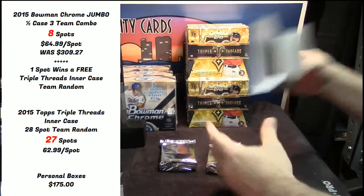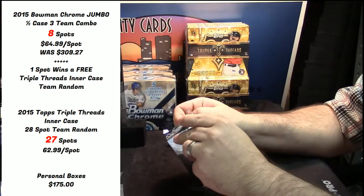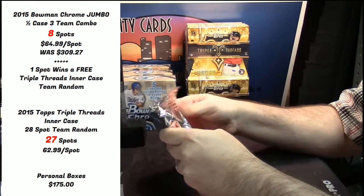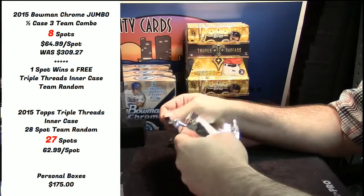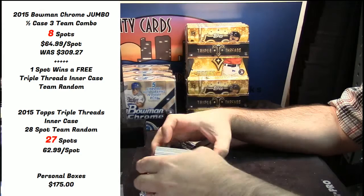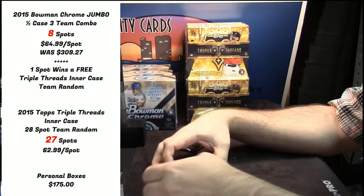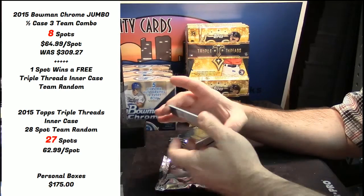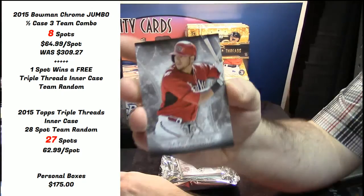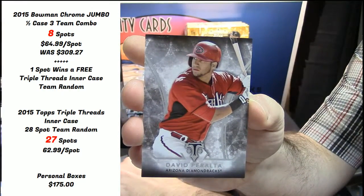Pops, Triple Threads. Oh, that's a huge, that's a base card. That is a base card, I see it. Let's just wait and see what we get to. Base action, David Peralta. Everybody's favorite Diamondback.